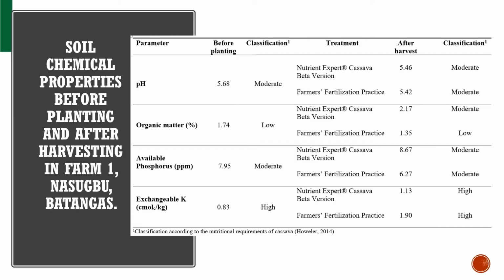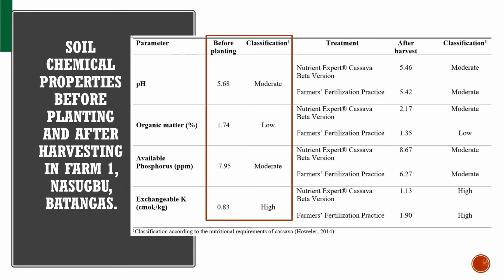For the initial soil fertility status of the farms in Nasugbu, Batangas, only two farms will be presented because the yield data were affected by white grub infestation by almost 90%. For farm 1, the initial soil pH was 5.68. Based on the classification according to Howeler, the soil pH is moderate.